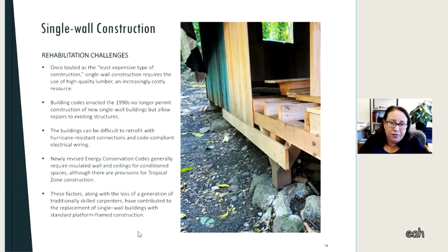They're difficult to retrofit for continuous load path and for hurricane resistance, although we'll talk about some innovations that have helped with that. And meeting energy codes with uninsulated walls is very, very difficult. So air conditioning these buildings is difficult to do within especially the 2018 IECC, 2015 that's in effect now.